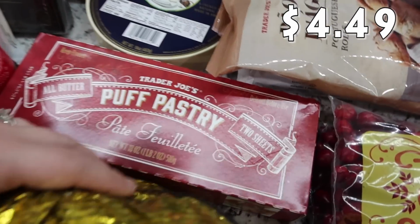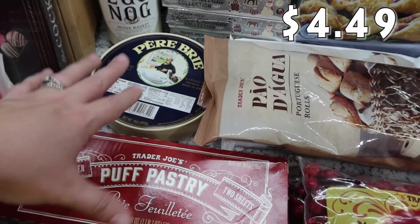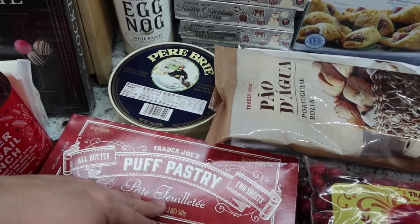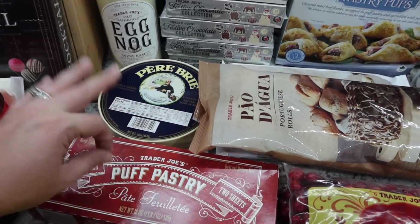All right, I got these puff pastry sheets. This is what I am going to use half of this brie wheel on. It's super easy. You just bake the puff pastry sheets with the brie, and then you top a little cranberry sauce on top, and it is absolutely delicious.